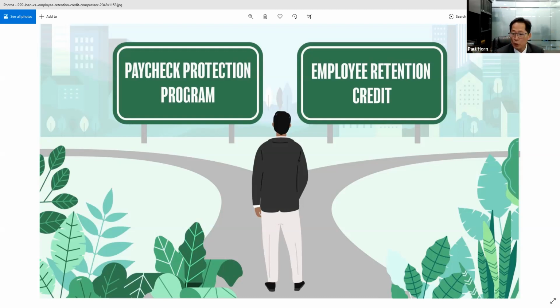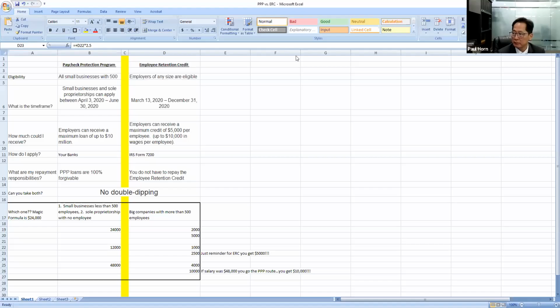No worries. What I want to do is show you a chart where I compare the two. Let's look at this Excel spreadsheet that I've created, and let's compare whether the Paycheck Protection Program is better for you, or whether the employee retention program is better for you. So let's start with the basics. This is the summary of both programs: a summary on the Paycheck Protection Program, and a summary on the Employee Retention Credit Program.